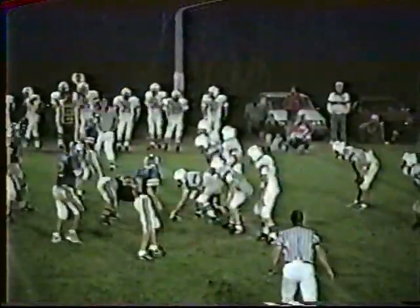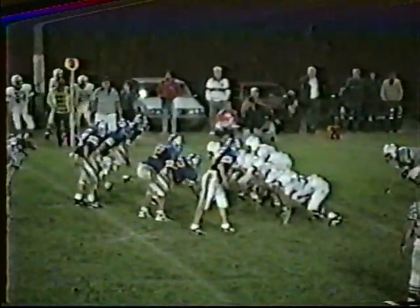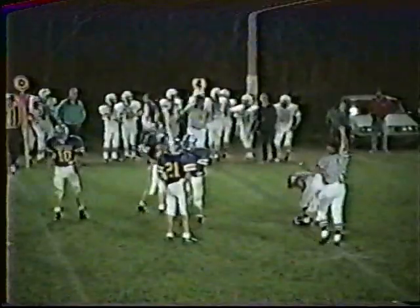Ball carrier number 55, Brent Cunningham, tackled behind the line of scrimmage by number 16, Brandon Melby. Loss of three on the play, second down 13. Number 44, tackle behind the line of scrimmage by number 16, Brandon Melby. Short gain of three brings up a fourth down at 15.